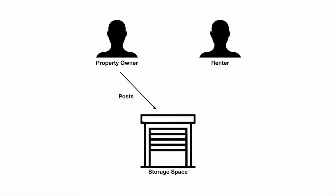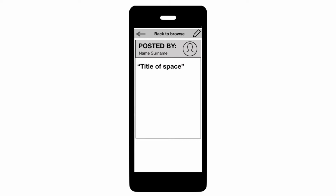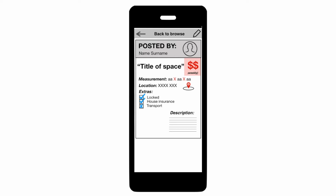When you sign up, you can either choose to be a renter or a property owner. As a property owner, you can post storage spaces, and as a renter, you can choose to rent the storage space. I will be describing what a storage space post looks like since I will be writing the class for this. A typical post will contain the name and surname of the property owner that posted the space, his profile picture, the title of the space with a short description, the measurements, width by height by length, the postcode, the weekly price of the storage space, any extras like if the house is locked or has house insurance, or if the property owner provides transport, and a short description if they want to include any more information that wasn't already included.